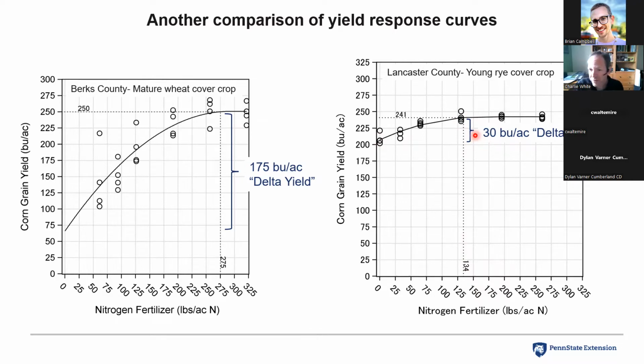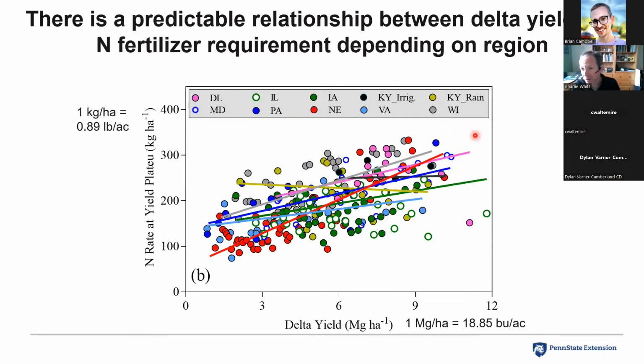So looking at lots of these response curves, we started to understand that this delta yield was the property that was really driving the nitrogen fertilizer requirement. This is a busy chart, but on the x-axis here is the delta yield. This is research data, so we've got it in scientific units of megagrams per hectare, but there's about 19 bushels per acre per megagram, in case you wanted to do the conversion. On the y-axis, we've got the nitrogen rate to get to the yield plateau, so how much nitrogen was required to get to your yield goal. There was a strong and predictable relationship between the delta yield and the nitrogen requirement for the yield plateau based on the region you were in.